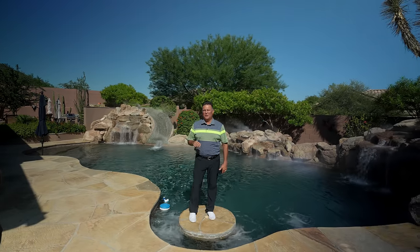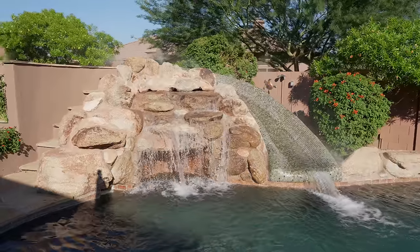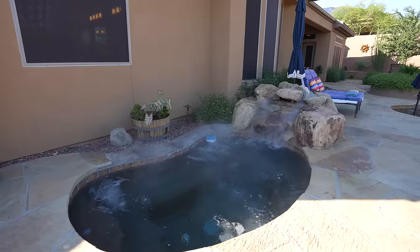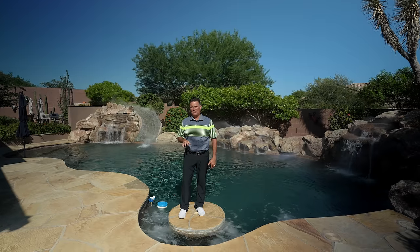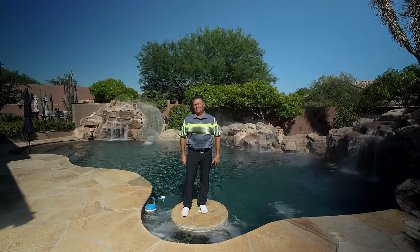Calling this one the Waterfalls on Congressional for obvious reasons. You've got 5 waterfalls. You've got 2 grottos. You've got a water slide. You've got a hot tub. All that, and the home is fully automated. Everything's done from the touch of a button on your phone. Let's go take a look.